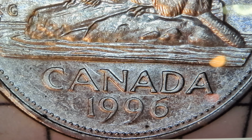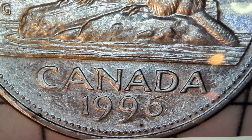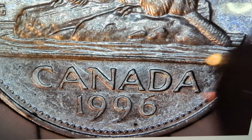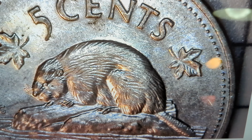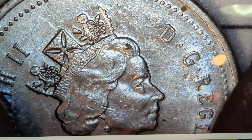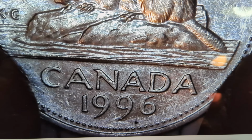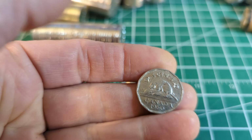And that's one I actually got graded by ICCS because not only did it have the die chip, it also had what's known as the crown on beaver. There was a die clash all along the coin here that showed the impression of the queen's jeweled crown above the beaver, and it is really, really striking. So always ones I'm looking out for. This is the Far 6. And just at the back, another laureate portrait with the 12-sided edge.